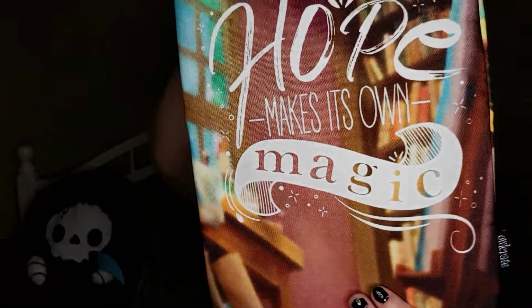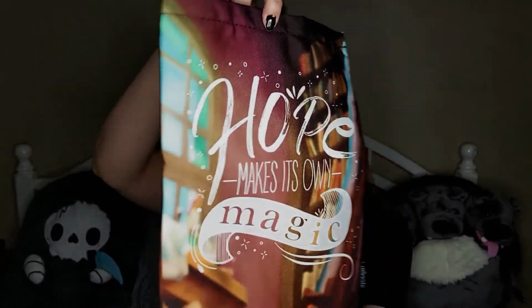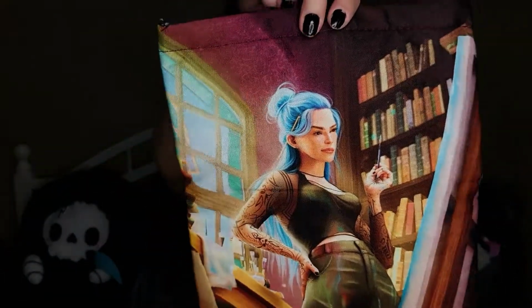Ooh, okay, so we have this book cozy. On the front it says Hope Makes Its Own Magic. And then on the back we have this art print of this really awesome chick who looks to be painting in a library, and she has blue hair. So I'm already kind of having a girl crush on her. So there's that.